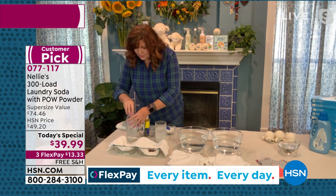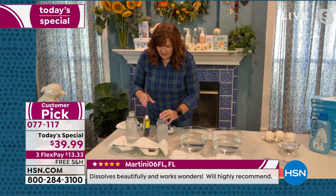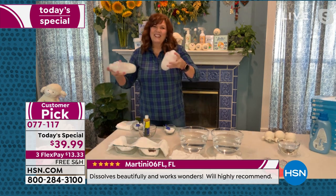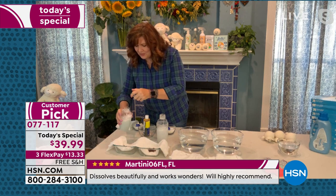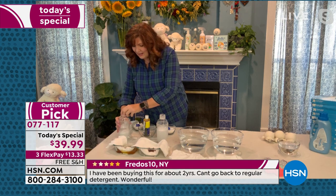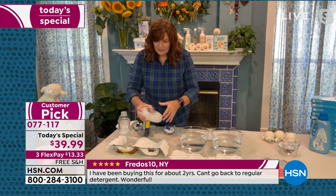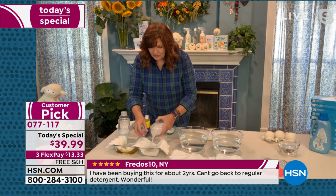I'm gonna shake these laundry cocktails up. I guess it's early, so maybe they're laundry smoothies, right? Nice. And I don't know, maybe they're laundry cocktails. We're gonna shake those up. I'm gonna pour the detergent mixture into this side. And I'm gonna pour the Nelly's mixture into this side, making a mess on my table here.